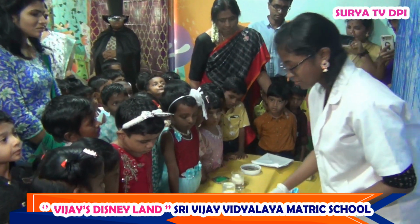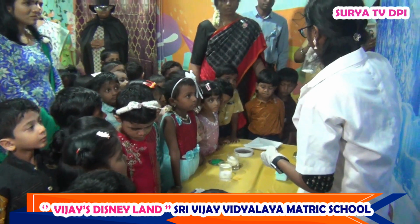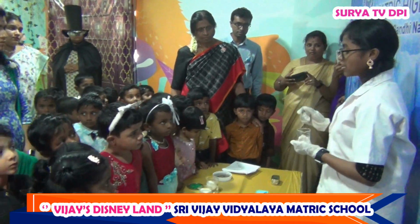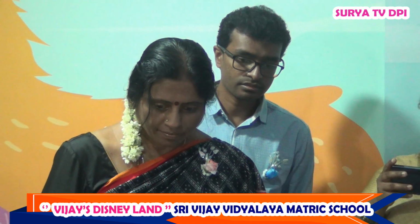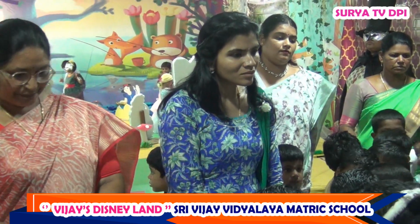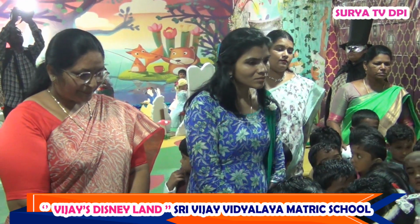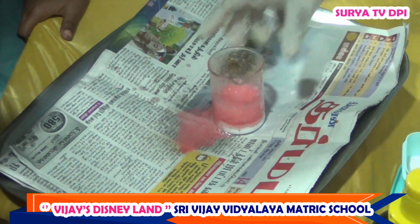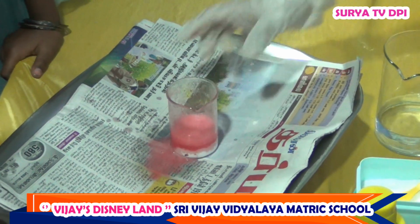Now let's see the other experiment. I added some amount of baking soda, which your mom uses to make idli, dosa, right? I'm going to add some amount of food color here. What color do I add? Some amount of vinegar. See carefully, okay? What happens? What's happening? It gives us brisk effervescence.